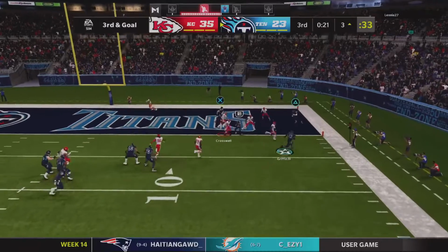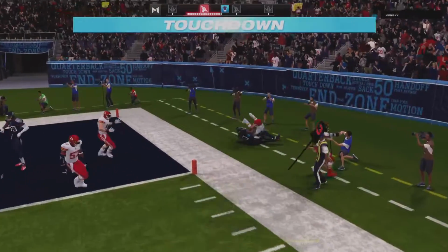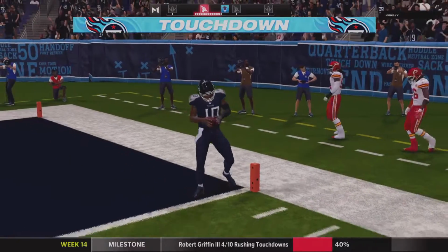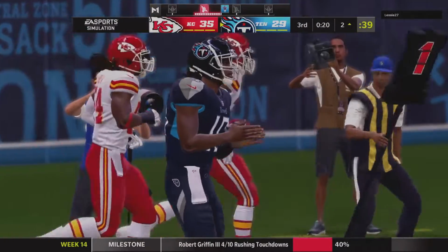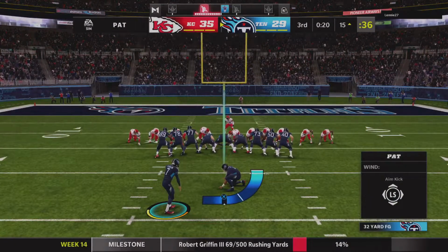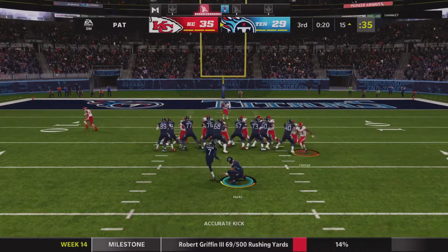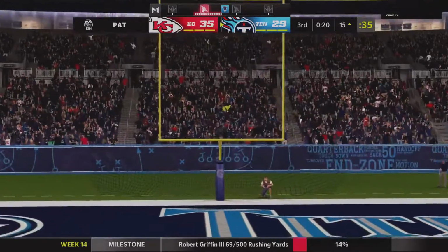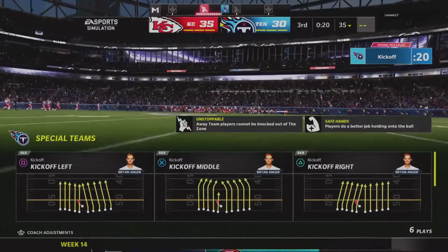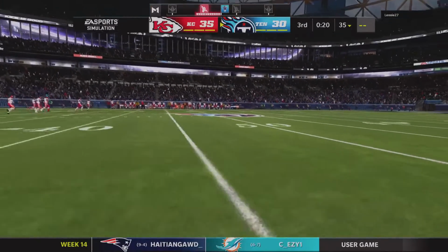Eluding the pressure right. And into the end zone for a Tennessee touchdown. A 3-yard touchdown run. And the Titans are able to get a score back in the final stages of this 3rd quarter. Extra point by Fairbairn, up and good. And this is back to a 5-point game. Titans 30.